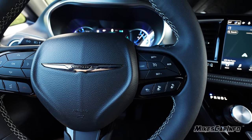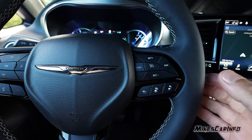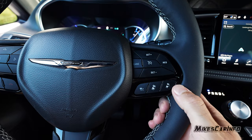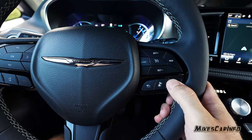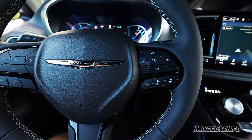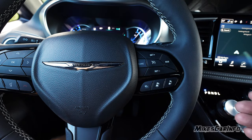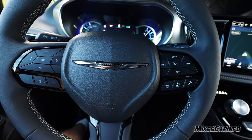And while you're doing that, it's speeding up and getting really close to the vehicle in front of you. So this avoids that problem by having two buttons. You can increase your distance or decrease your distance, and you don't have to cycle through different preset distances to land on the one you want.